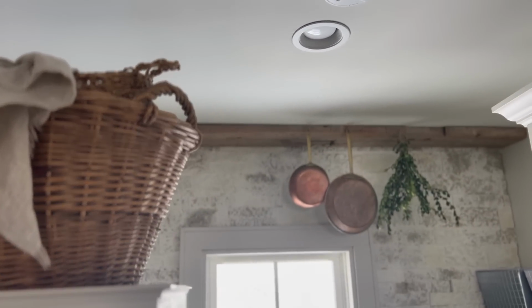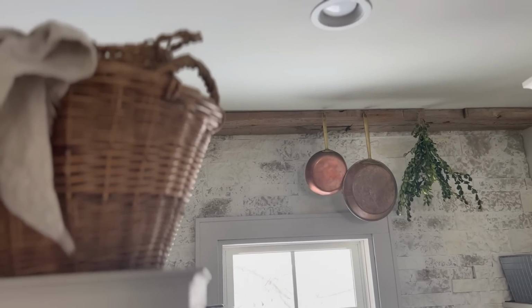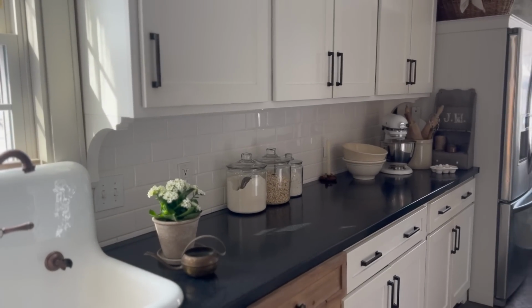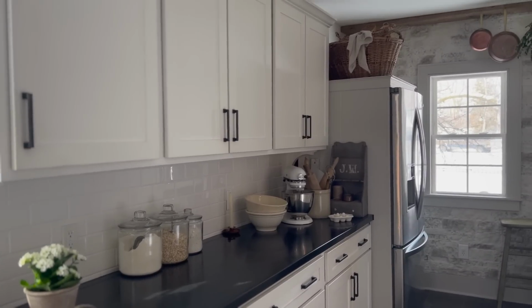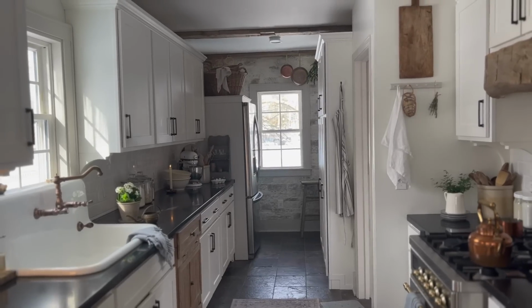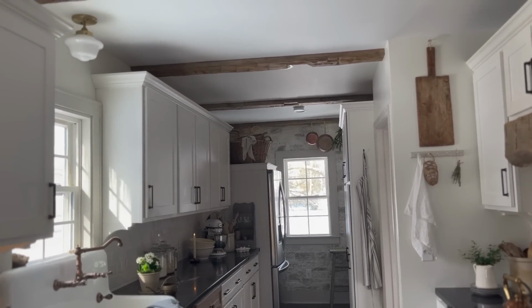I just thought it would be a fresh pop of greenery. It reminds me more of a winter green just because it stays green all year long, and so I hung it up next to my copper, and I love that little pop there in the back of the kitchen because usually in the basket above my refrigerator, I like to have some type of plant or flower.